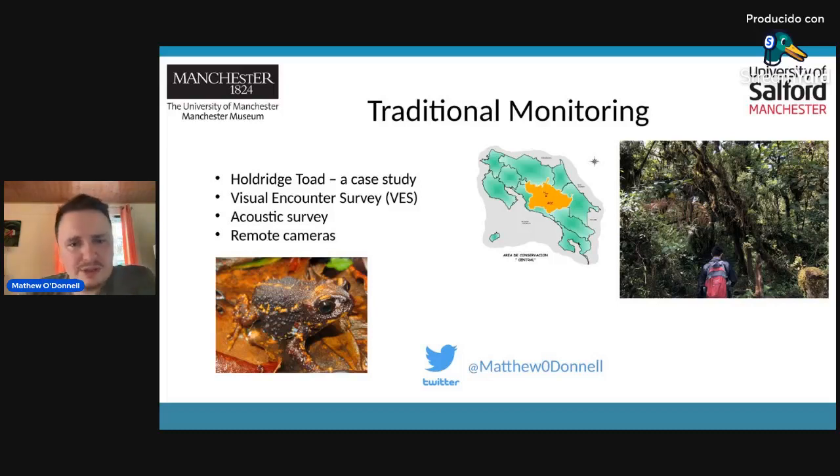So traditional survey methods work fantastically well for many species. However, for species such as the Holdridge toad, there are limitations. And I think this is where things like eDNA, these tools, can become really valuable to conservationists.